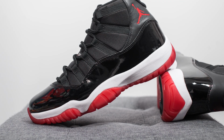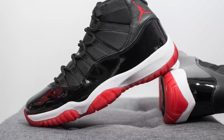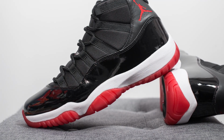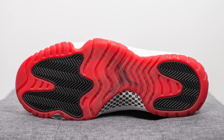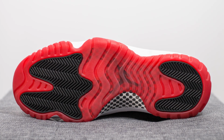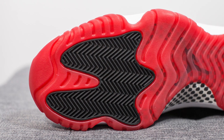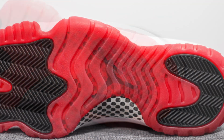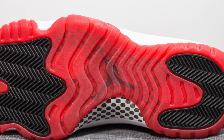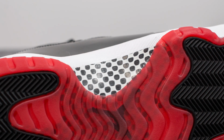So the upper of these Jordan 11s sits atop this white colored foam midsole, and embedded within the midsole, we have a full-length Nike Air sole unit. Turning the shoe over to the bottom, here we have your classic Jordan 11 outsole. So this is done in this semi-translucent red colored rubber with herringbone traction on both the forefoot and on the back heel as well. And in the middle, you can see the Jumpman logo visible through the outsole, along with a carbon fiber shank plate, which gives you added torsional rigidity and support.